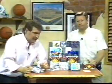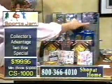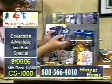This is the Edge Advantage, and I'm going to go through this one more time because we're going to be moving on shortly. For those of you that want to buy one package for $199, CS1000, we're going to give you 2 boxes of Edge Advantage. You will receive a complete silver crystal cut insert set. The crystal cut's booked for $135 a piece right now in your Beckett.